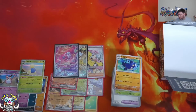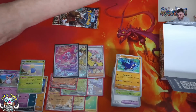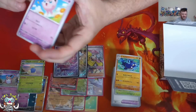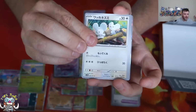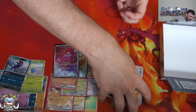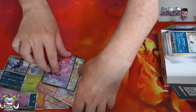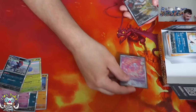Okay. It's awkward because if we got the special illustration rare Iono, I'd be able to call this like the best box ever, and it might not be hyperbole. Double hit box with the Iono. As it is, this is still like a flat out phenomenal box, but it's maybe not the very best ever. But let's be perfectly clear, I am absolutely full on, flat out delighted with this box. This is an excellent box.